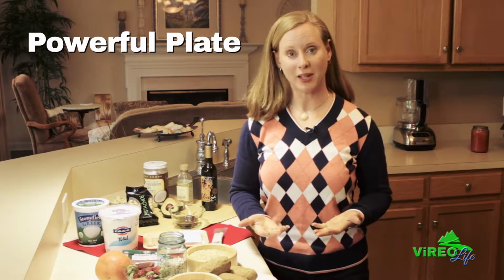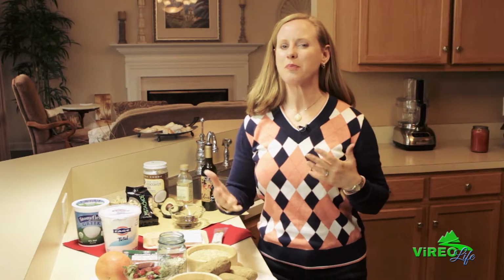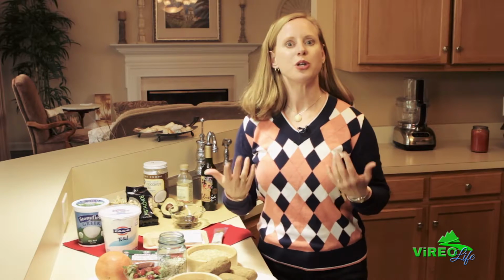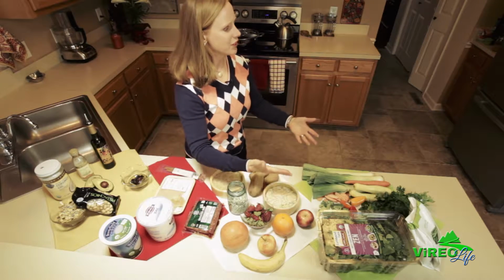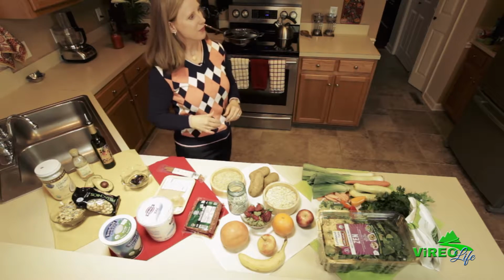That is a powerful plate. A powerful plate is a balanced plate. When you hear balanced diet, what do you think of? For general health, if you're not dealing with food allergies or food restrictions, you probably think lots of different vegetables and different carbohydrate sources and some protein and some healthy fats.